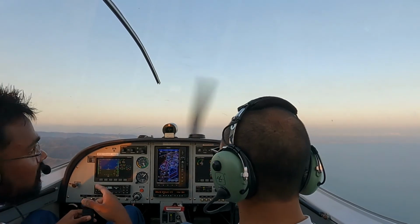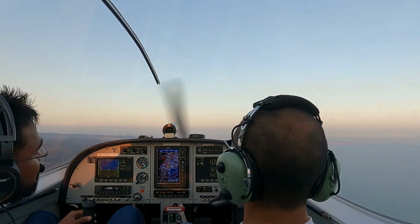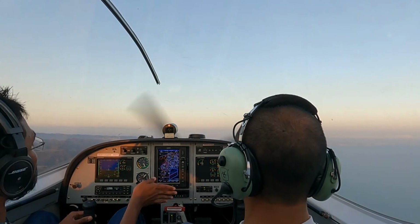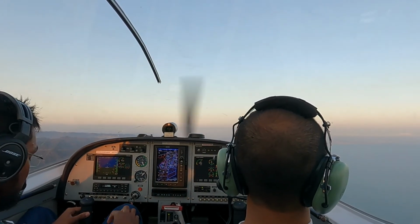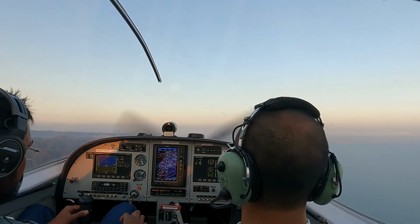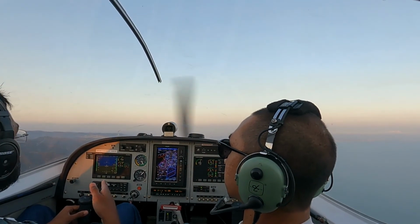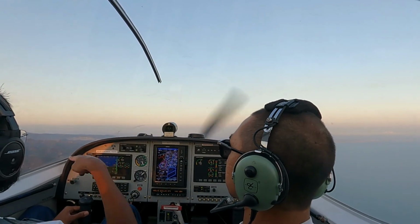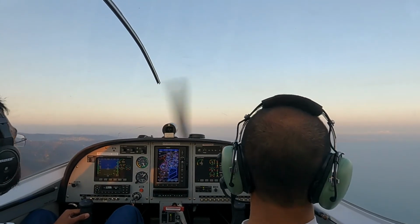So you see, he told us right traffic for runway 21. Before he said straight in for runway 26. So now we'll go parallel to the runway and then turn right and land. We enter as if we're parallel to the runway, then make a right U-turn, and then land.